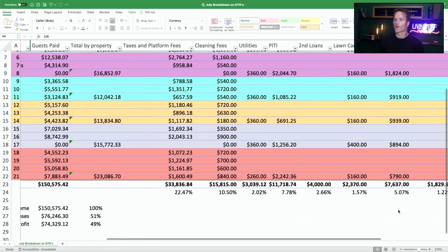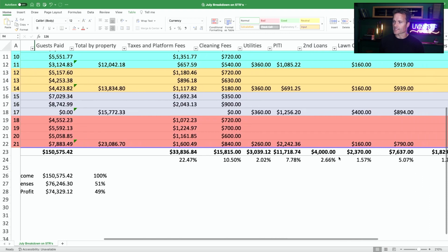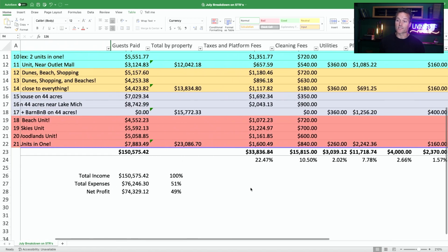So how does this all work through? If you come back over here, you can see the total income was $150,000. Our total expenses, and you can see percentage of income, how those expenses work out across the bottom column here. But the total expenses equate to $76,000, and the net profit for this month of July is $74,329. So you can see that in the month of July, which is our busiest month, that's our peak month when we make the most money, we're at about a 50% expense ratio, and we bring in around $75,000 of net income. In our slowest month, which is January, we bring in probably about a third of that.